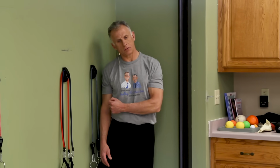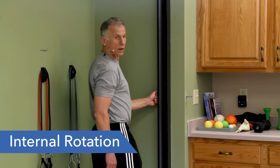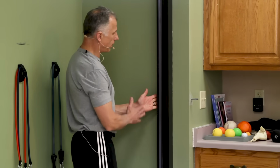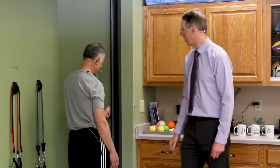Coming in this direction. Yep. Now this, I'm going to be at an angle, but normally you'd be in here, so you can see, and then you're going this way. You can put your palm right up against the wall. I'm pushing this way. There you go. But again, the wall is not going to let me go. So that's your isometric there.